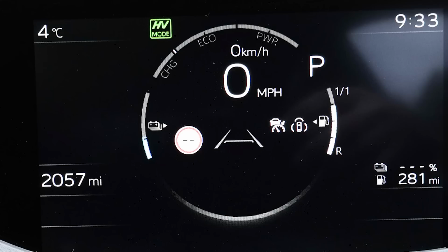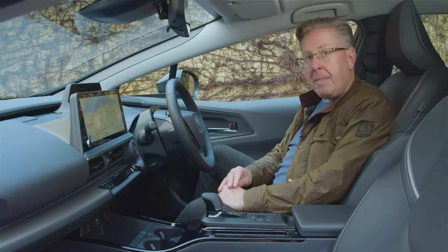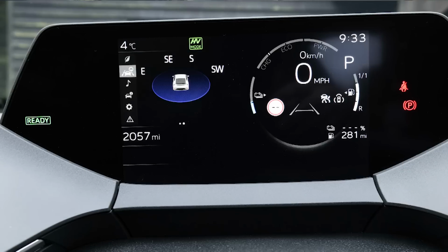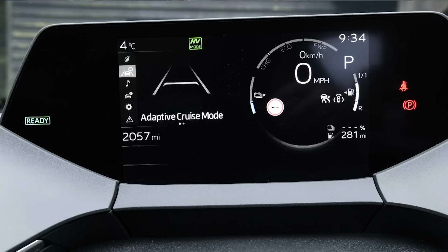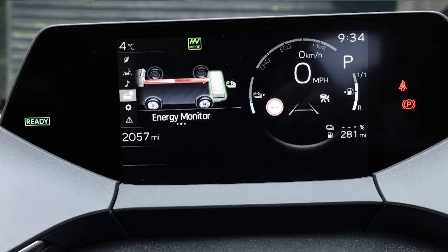Here, what looks like a central dial is actually made up of a left-hand battery indicator, a right-hand fuel gauge and an upper power meter with a speed readout in the centre. A top left steering wheel button moves this central dial format from the middle to the right of the screen, making space on the left for various selectable functions. Those for eco-driving, a compass, an adaptive cruise mode, audio and trip data readouts, and an energy flow monitor.